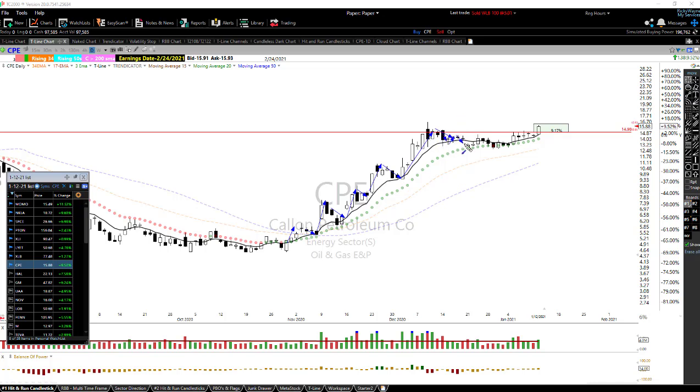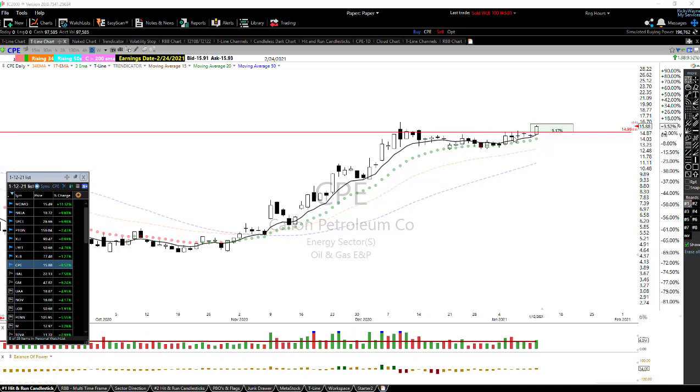But what it's doing is crawling along here, carving out a nice little rounded bottom. Very nice little rounded bottom. And then we popped up with a few bars here of just a nice little sideways pop out of the box type chart pattern. And then today we popped out here.